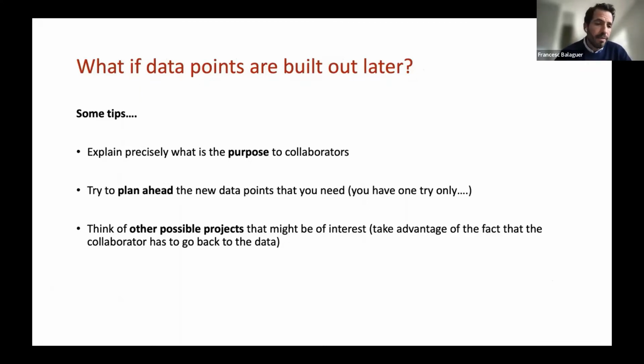I mean, there are some basic tips. I think that it's very important to explain to the collaborators the purpose of getting new data. You need to plan ahead what you're going to ask. So don't ask the similar data twice to complete your data points. And also, if you go back to the data, think of other possible projects that might be of your interest in the future.